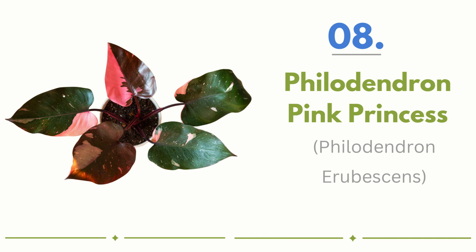So, why is this plant so popular? Well, for one, it's rare, and getting consistent pink variegation takes a lot of patience and luck. These aren't plants you can just mass produce. Each one is unique, and that unpredictability is part of the charm.